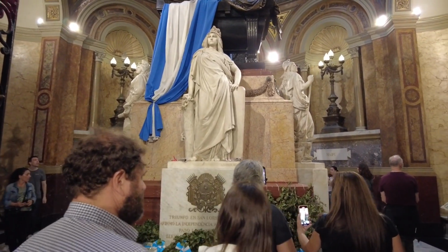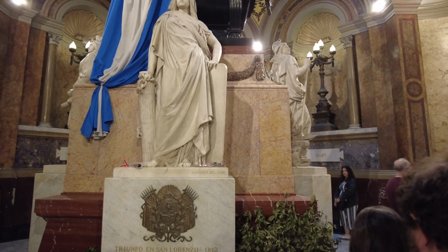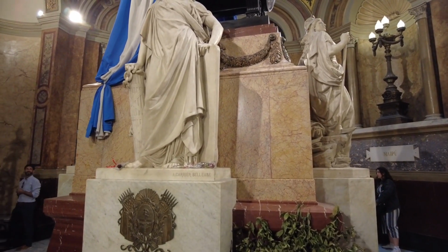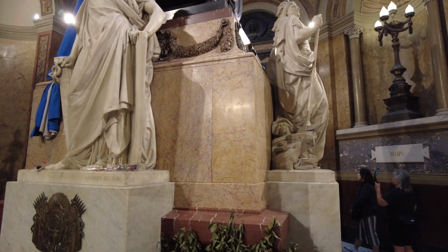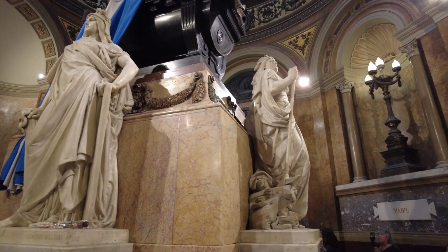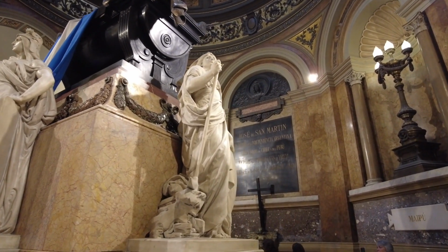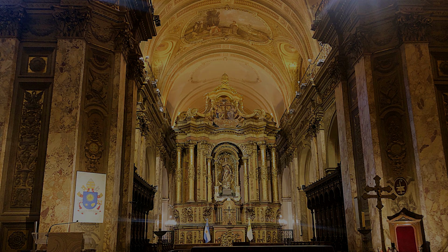The three ladies surrounding the sarcophagus represent each of the countries, Peru, Chile, and Argentina, that were liberated from the Spanish, I believe, by General San Martin. Whether you happen to catch the changing of the guard or not doesn't really matter. The church itself is quite beautiful and worth the visit.